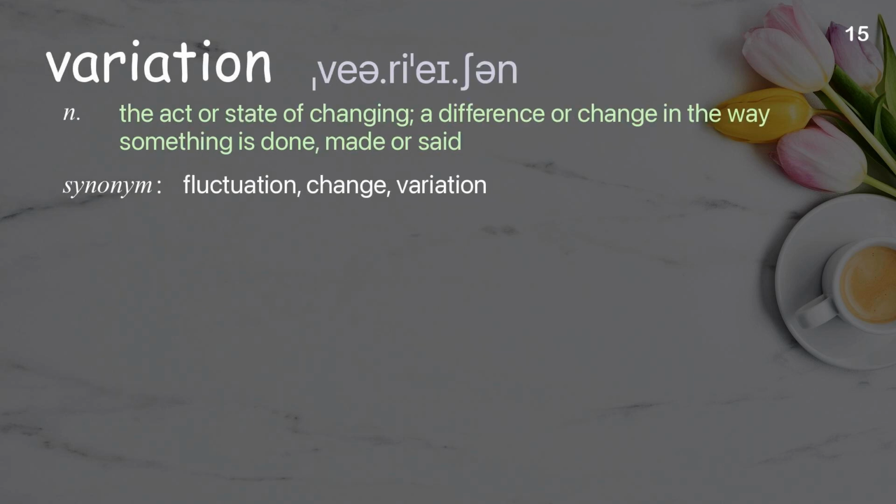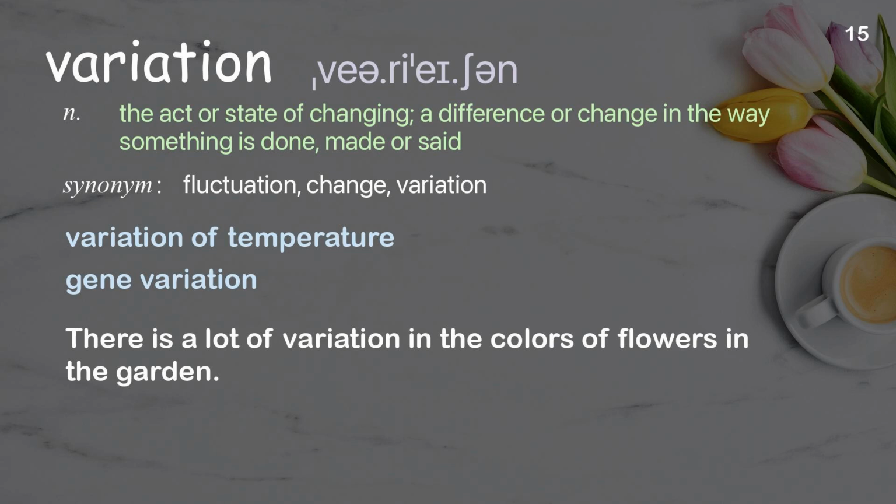Variation. The act or state of changing, a difference or change in the way something is done, made, or said. Examples: Variation of temperature, gene variation. There is a lot of variation in the colors of flowers in the garden.